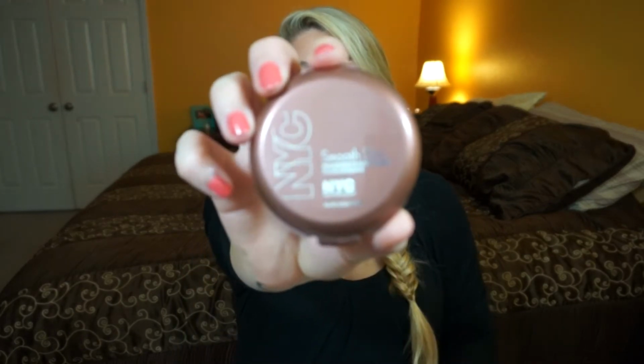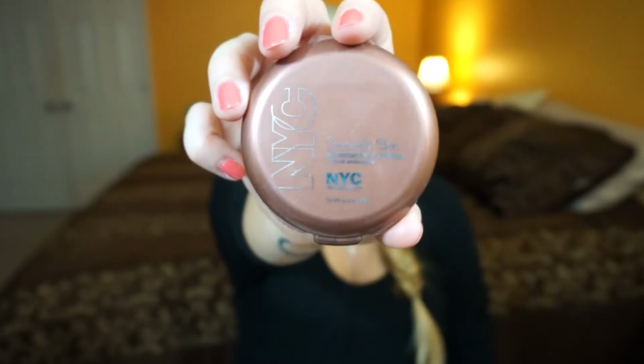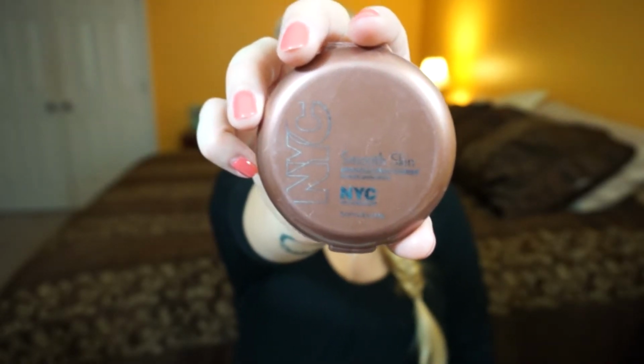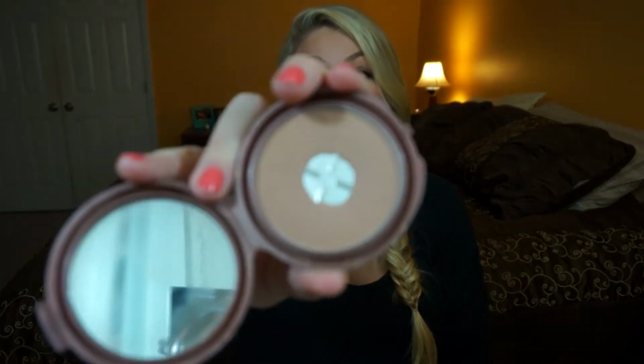So my very first favorite is going to be none other than the NYC Smooth Skin Bronzing Face Powder. And this is what it looks like. I'm sure a bunch of you have seen this. I know it's been all over here on YouTube. And what can I say? I mean, it's perfect. It is not too light. It's not too dark. It's the perfect bronzing powder.